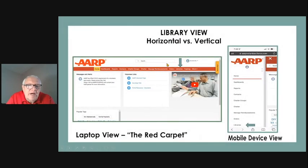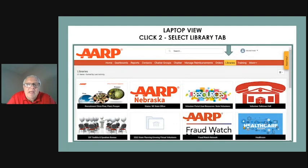So here we are on the left. I'm showing you what it looks like from your desktop computer. The green arrow points to libraries. That's what we're going to click on in the red ribbon. Now on the right is a different view that you'll see in your mobile device. And again, you'll see the word libraries with the green arrow. So either way, just click on libraries, which was our second click.